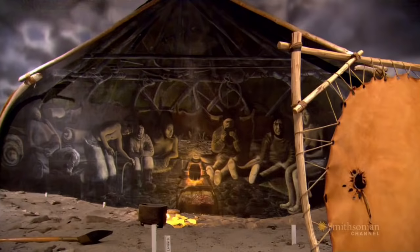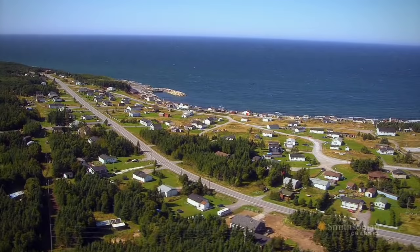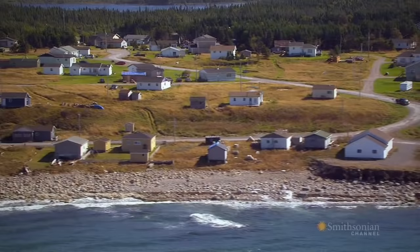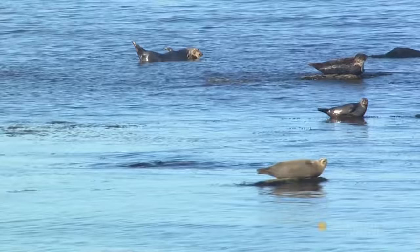And while the west coast of Newfoundland has changed dramatically over the years, many facets of life remain unchanged. One of the things they found here is that what keeps people here today, the marine resources, is what brought people here 6,000 years ago. These resources are very rich off our area, mostly sea mammal, seals, for example. They came here hunting the seals.